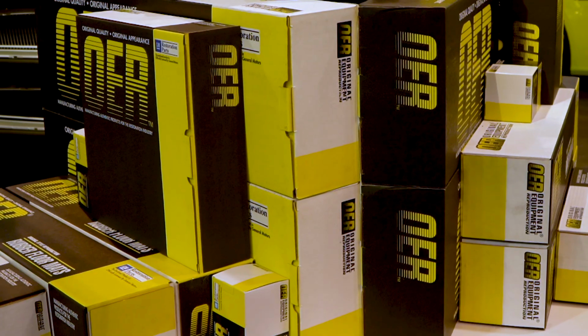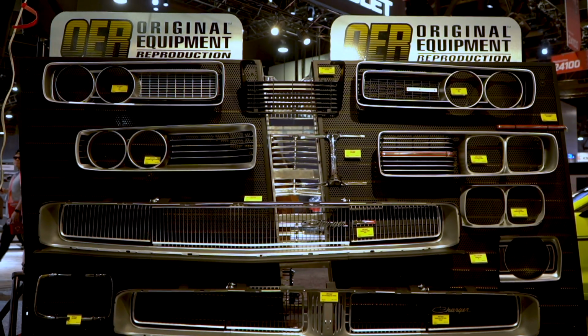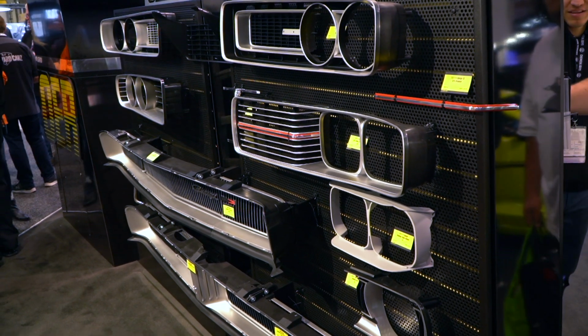Then there is original equipment reproduction, and that's what OER stands for. The answer to your question lies in the name of the product. So now when I call up OER and I say I need that grill, I'm not going to pay $25,000 for it like you could for a new old stock one that's 50 years old and could crack when you're putting it in. This is the answer to the restoration world that we've all been waiting for. Parts that look exactly right. They're authorized by Chrysler in this particular case, and they fit and go on the car correctly. It lets me do what I do, and it helps me look good.